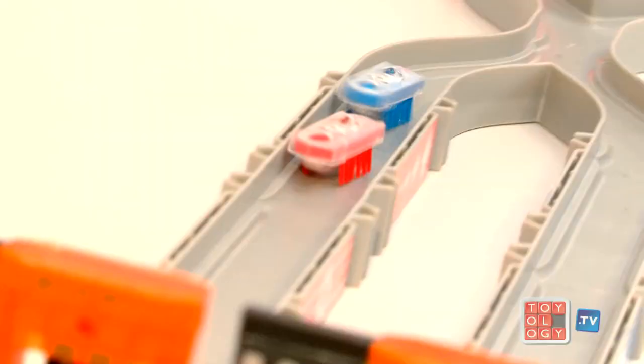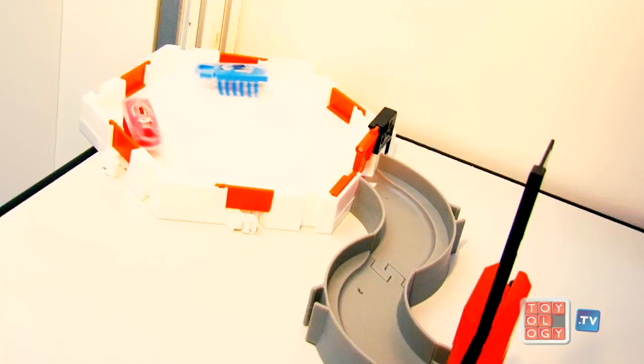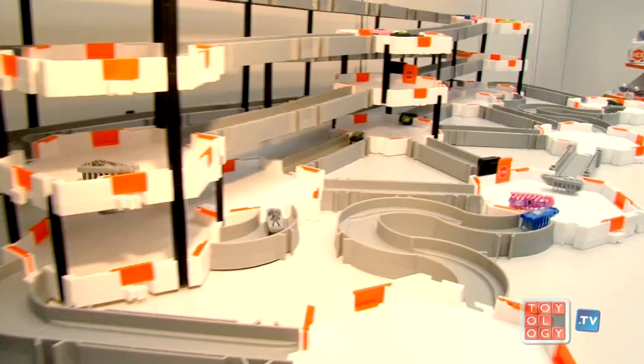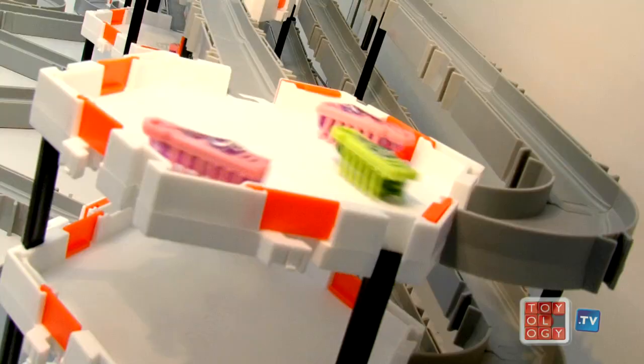But if you're looking for some serious competition, we've got the Nano Raceway. Check this out. Come on, girls, come on, girls, come on, girls! Yay! Girls won. Girls always win. Shame the boys missed it. And finally, if you don't want a competition, why don't you buy lots of the Hex Bug Nano accessories and you can build your own empire with straight bridges, curved bridges, and hex cells. So, what are you waiting for? Go and build a swarm with Hex Bug Nano.